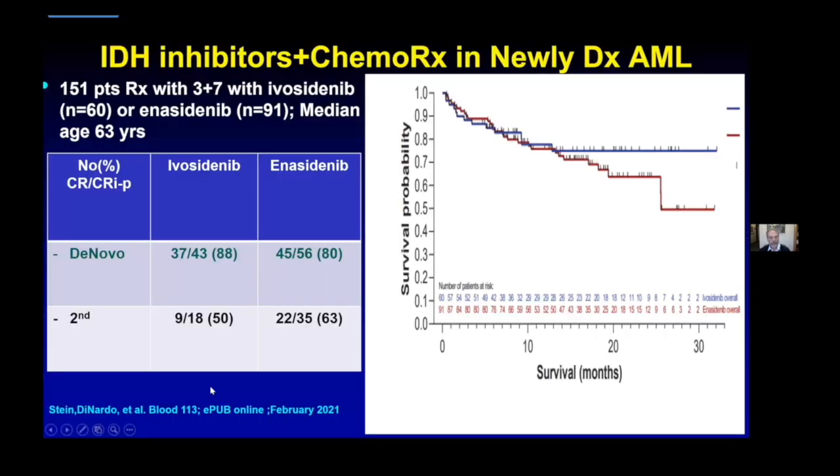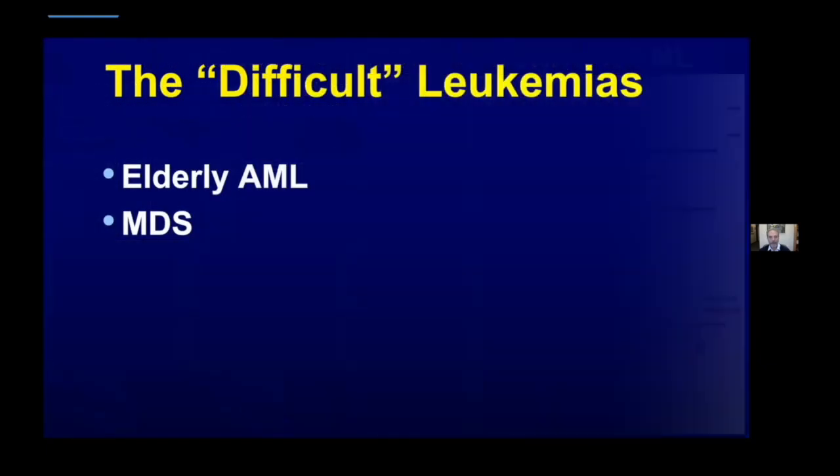And this is another experience with 3+7, to which are added the IDH inhibitors in the 20% of the patients who are either IDH1 or IDH2 mutated. Again, a CR rate of 80 to 90% and the potential 2-year survival of 60 to 70%. Very positive data, and I think we can do better than that.